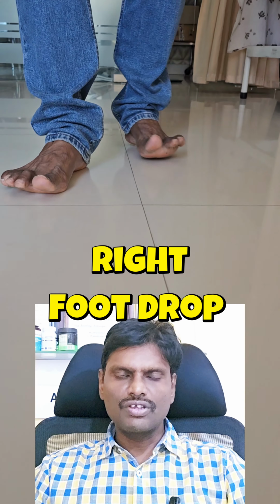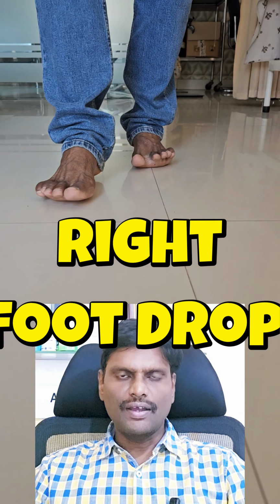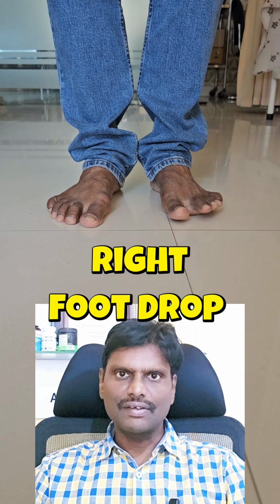What you are seeing is a patient who has a foot drop on his right side. As you see, the left foot is dorsiflexing well, whereas the right side is unable to do the dorsiflexion. Oftentimes he is losing balance as well. So this foot drop is the result of nerve compression at the disc level.